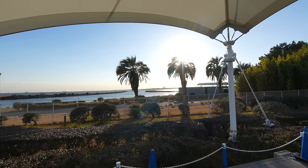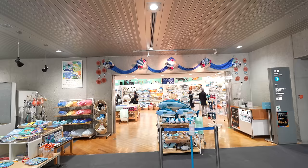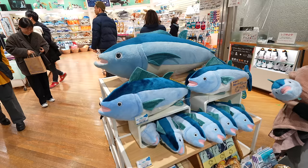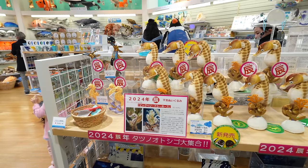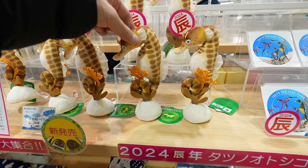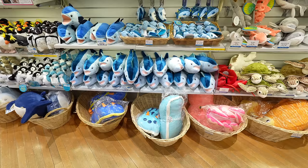Sweet. Alright, so let's go to the exit. There is another souvenir shop. So many bluefin tuna items. And since the 2024 zodiac is the dragon, there's seahorse animal stuff. Yeah, it can stand. So cute. And here also the bluefin tuna animal stuffs.